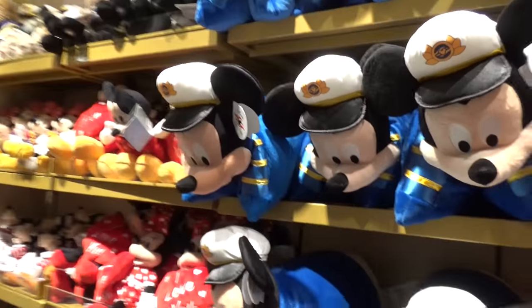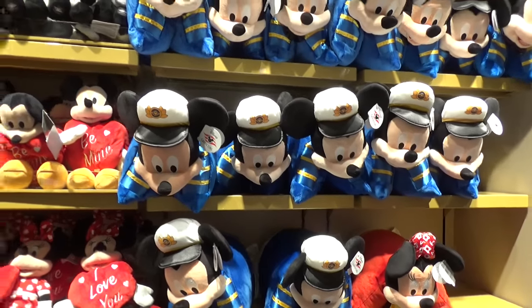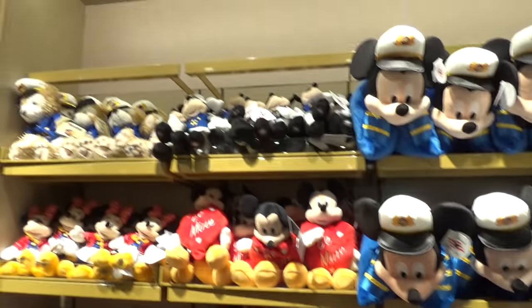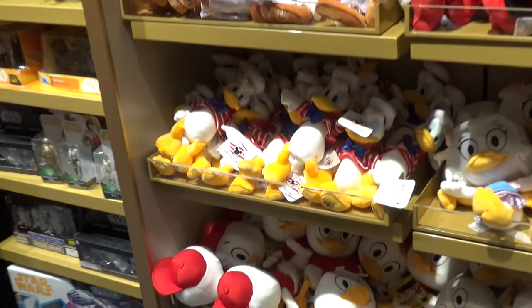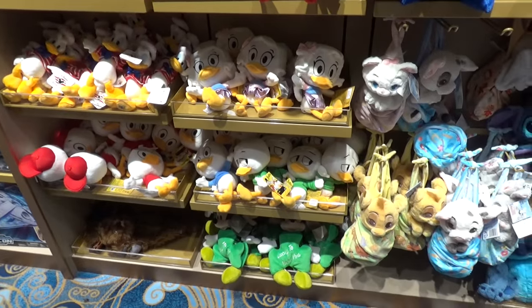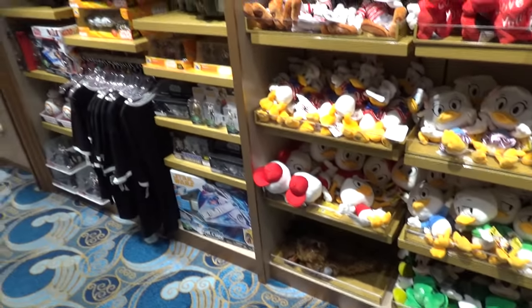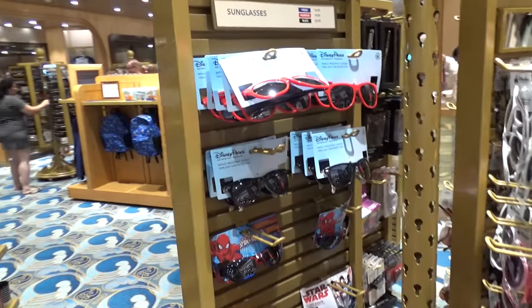So you've got a whole bunch of plush. Plush is very, very popular. From your specific Cruise Line stuff, like the Pillow Mickey, Admiral Mickey, Admiral Duffy, you've got Cruise Line Donald over here. Never see Huey. Yeah, Huey, Dewey, and Louie from DuckTales. And you have some more generic merchandise. You have a Star Wars section over here. The sunglasses, you've got to pack them.